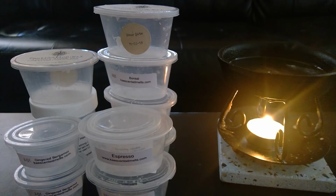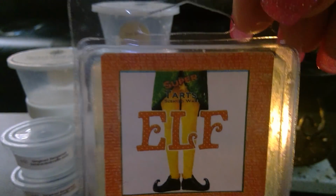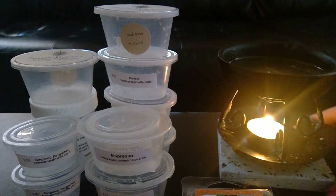Okay, so on to clams. I melted Elf from Super Tarts, which is, I can't read it, but I think it's like a ginger ale. It's definitely an effervescent scent, and I'm pretty sure this is green, which is why I finished it up. That was really, really nice.